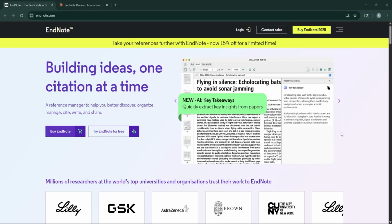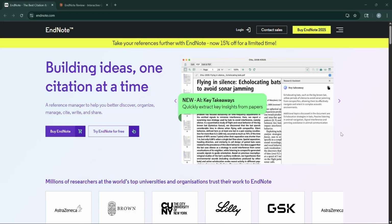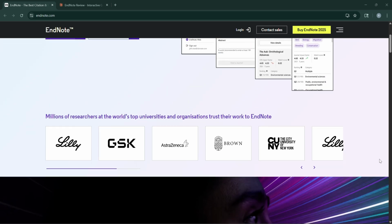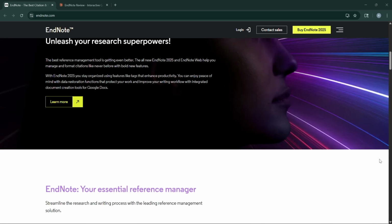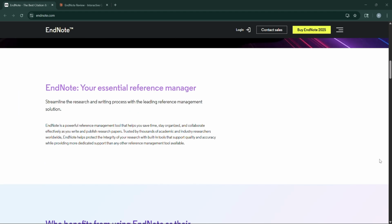Are you tired of spending hours making citation lists? Let's talk about EndNote and whether it's worth your money. EndNote is a citation tool that helps students and researchers manage their references. Think of it like a smart filing cabinet for all your sources. You can store articles, books, websites, and other sources in one place. Then it creates your citation list automatically.